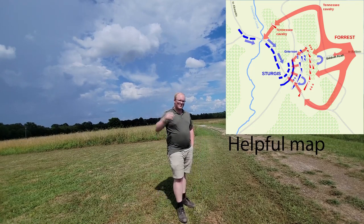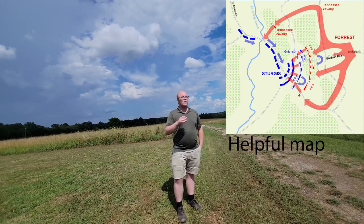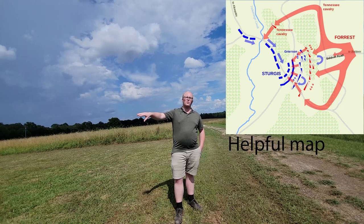And so the Confederate cavalry gets around behind and starts attacking the Union supply columns, which are actually facing away from the road, so they have to turn around in order to escape.